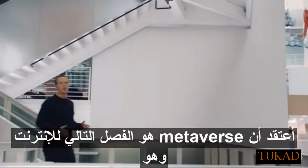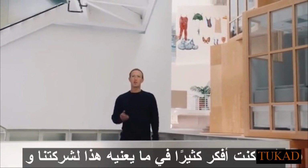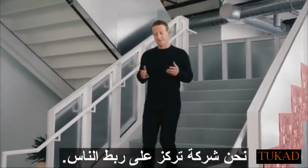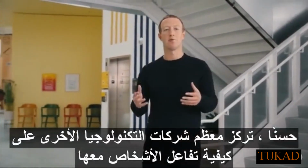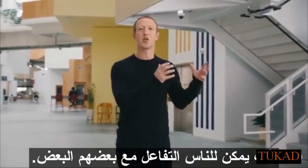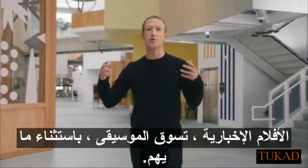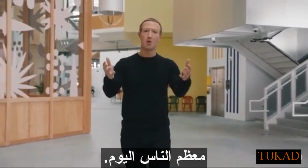I believe the metaverse is the next chapter for the internet, and it's the next chapter for our company too. So I've been thinking a lot about what this means for our company and who we are as we embark on this journey. We're a company that focuses on connecting people. While most other tech companies focus on how people interact with technology, we focus on building technology so people can interact with each other. One of the reasons I started Facebook was that at the time you could use the internet to find almost anything. Information, news, movies, music, shopping, except for the thing that matters most of all, people.